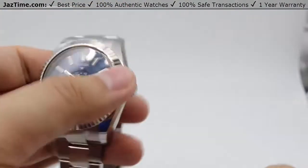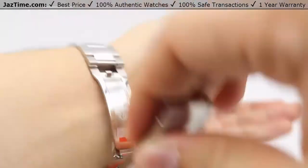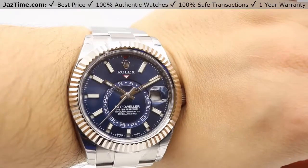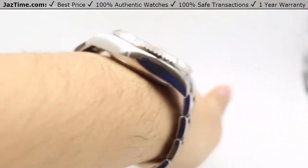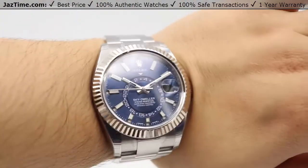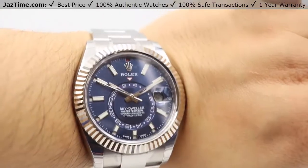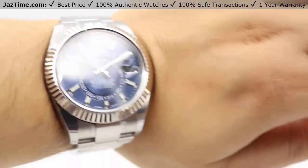So let's go ahead and show you these watches on my wrist now. Open up that folding Oysterclasp, and there we are. There's the Skydweller on the wrist, absolutely gorgeous. It doesn't actually look too large on the wrist for being a 42mm watch. It fits very nicely, and that dial is just absolutely gorgeous. A little bit of too many things going on on that dial, but it still looks absolutely nice.